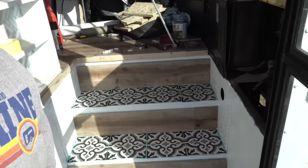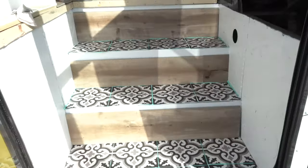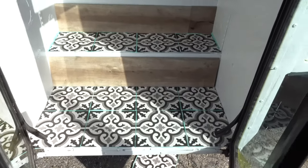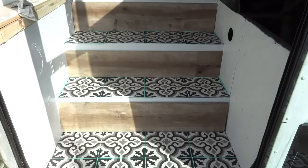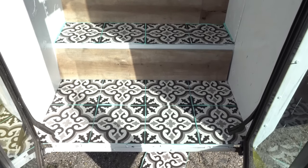Hey guys, I just want to apologize. I was running low on camera battery and I didn't realize it. But here's what I've been working on. I got some of my pre-cuts done. And ultimately this is what it's going to look like before I put the wood paneling back up on the sides. But I think it's going to look great.